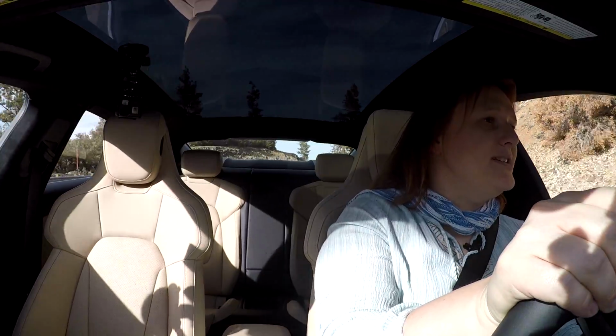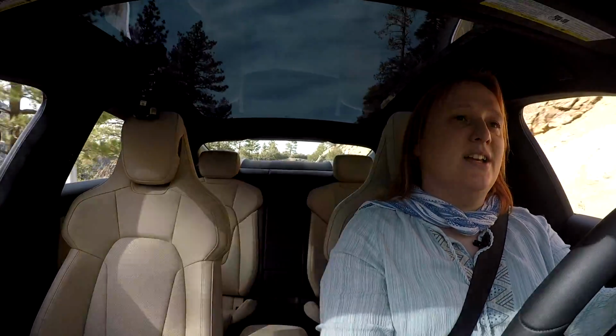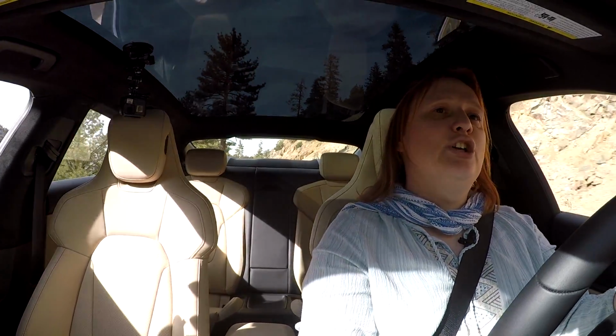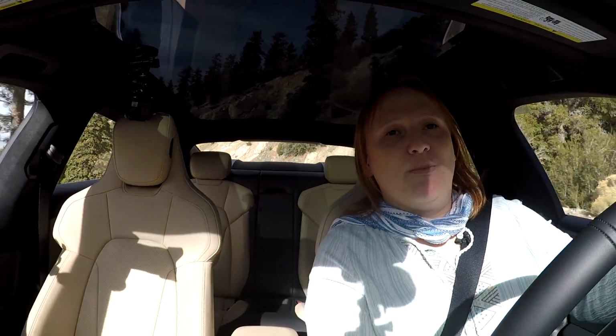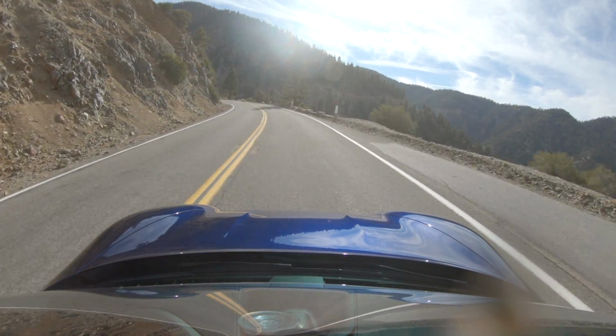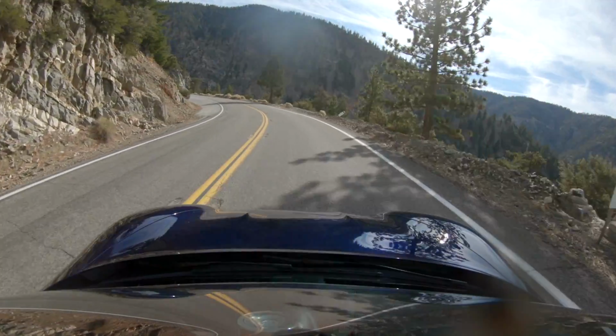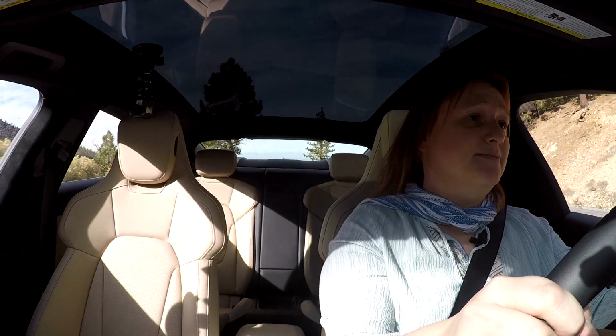Just to give you an idea of how much this car is egging me on, I'm actually switching to two-foot driving. So I've got one foot on the brake and one foot on the accelerator, because honestly, this car is just wanting more and more and more. I am speechless.